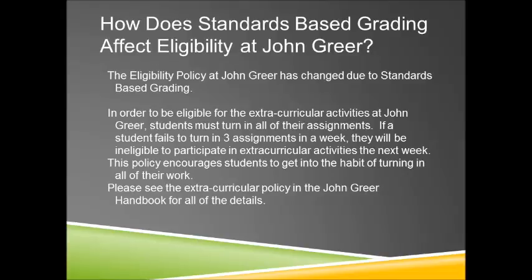And we've seen throughout research that if students are doing their work, they're going to show progress in their grades. So this policy encourages students to get into the habit of turning in all of their work.